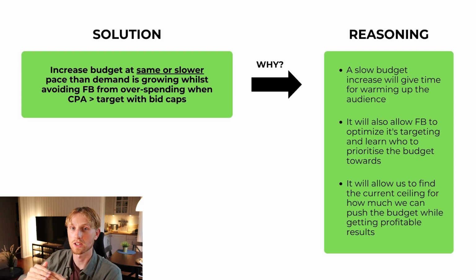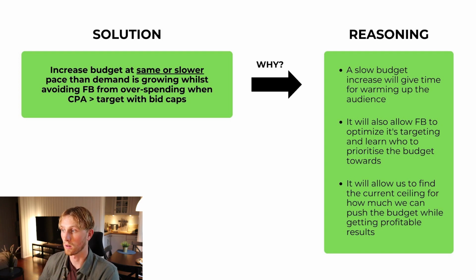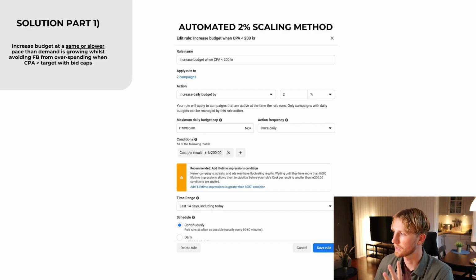So by scaling slowly, you can see, okay, now we are at, let's see, $350, and now the profitability is starting to hurt. So now we know that we can actually scale up to 350, but once we scale beyond that, the profitability is getting worse. If you scale too fast, you won't know where that ceiling is. So that's also why it's a good idea to actually scale slowly. So this is the solution.